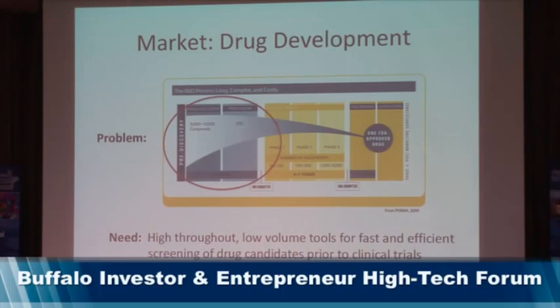We're creating tools for researchers at the early stage of research, screening, and also in vitro assays done prior to clinical trials. Not too long ago, all assays done before clinical trials were done in animals. Today, the majority of those are actually done in cells and cell substrates. All of these assays are done in, you can see, large volumes.